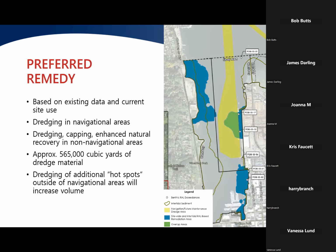And so the preferred remedy that we have been discussing with Department of Ecology to date is based on maintaining the existing current site use, that maintains the navigation channels. And so there, in order to get the Corps to come back in, per the question before, we got to clean out those navigation channels, get them back to depth. And then once they're clean, the Corps will come in and maintain them again in the future for the port. So we want to get the dredging done in the navigation channels.